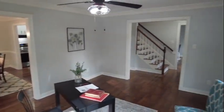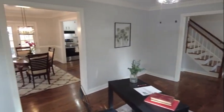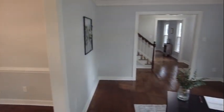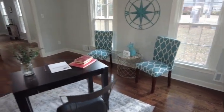And it's been staged by Amanda Hardesty, who has done an absolutely beautiful job, as she always does, in bringing these homes to life. I take that back. This is actually our living room area. This is going to be our more formal living room space. And the next room we're going to see is actually our dining room space.